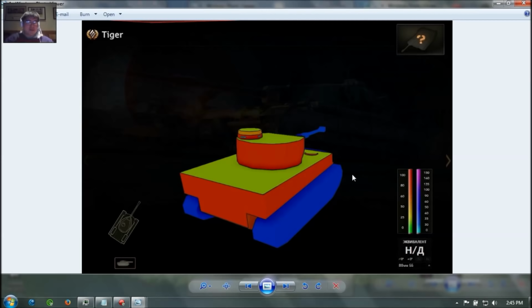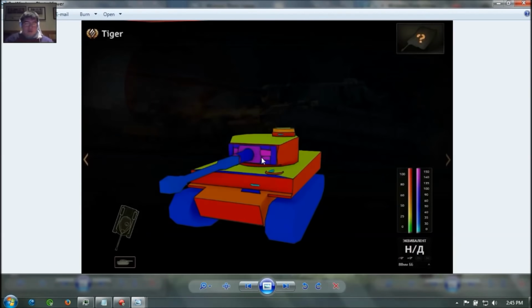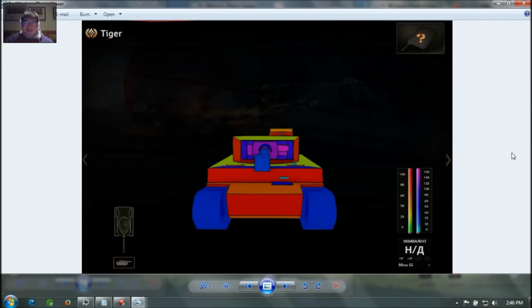So 80mm around the sides and back, and 100mm on the front. So armor is the same. The turret armor is the same too. 100mm on the front, 80 at the sides, 80 at the rear. So Tiger 1, alright? The armor is the same.